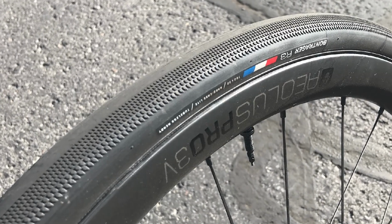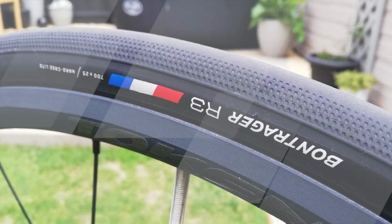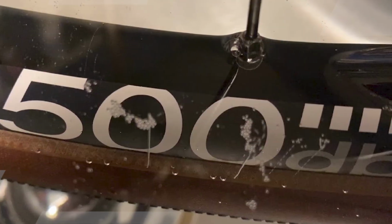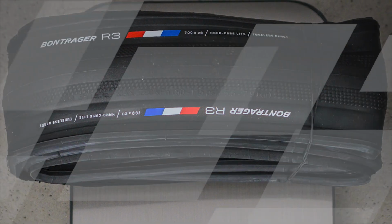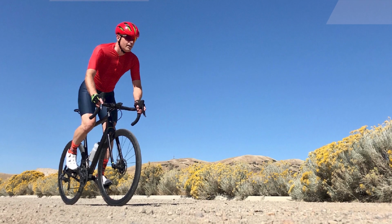The Hard Case Light puncture protection layer lives up to its name, providing robust defense against flats caused by road debris. The tire's ability to withstand a variety of road conditions, including gravel and light trail riding, adds to its overall versatility. The compound used in the tire strikes a good balance between longevity and grip, ensuring that the R3 remains a reliable companion for the long haul.